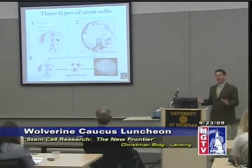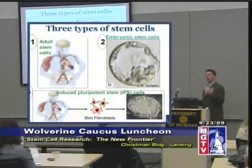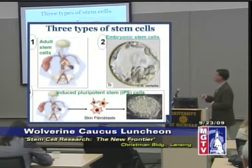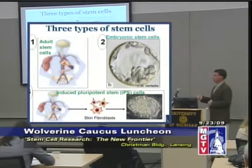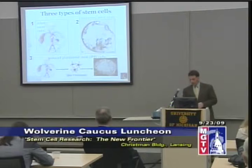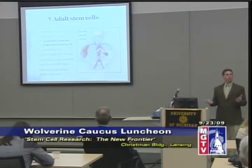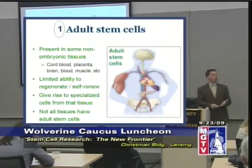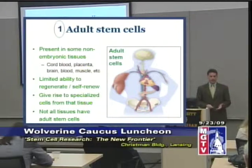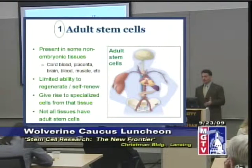And so for today's purposes, I'm going to talk briefly about three types of stem cells, just hit the highlights to give you an idea of what types there are. The first are adult stem cells, and I'll talk about these in more detail in the subsequent slides. Embryonic stem cells, and a new type of stem cell called induced pluripotent stem cell, or iPS. So I want to first talk about the adult stem cells. Adult stem cells is an umbrella term, which captures all non-embryonic stem cells. So that would include stem cells that come from the cord blood, the placenta, the infant, the senior citizen, whomever. Any non-embryonic stem cell is categorized as an adult stem cell.